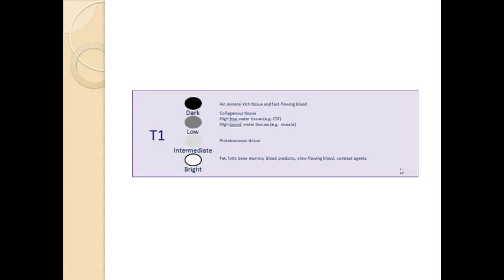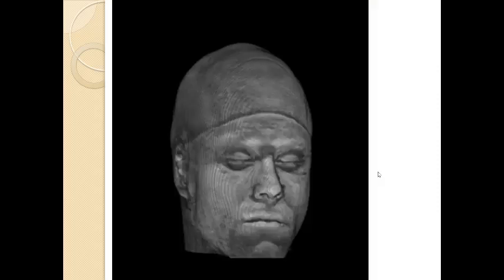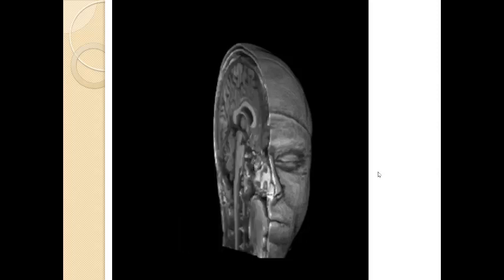We can actually virtually slice the body up as well. We can create slight differences in the magnetic field along the axis of the body, which means that we can resonate those water molecules only within a given slice. And this lets us actually cut the body into slices. And we talked about the various directions of the slices, at least in terms of neuroanatomy, right? The sagittal, the horizontal, and the coronal slices. So when all is said and done, we're left with the image of the person. Right? And we can see very concrete structures here of the person's face. And because of the slicing mechanism, we can actually cut in and see what the brain looks like.